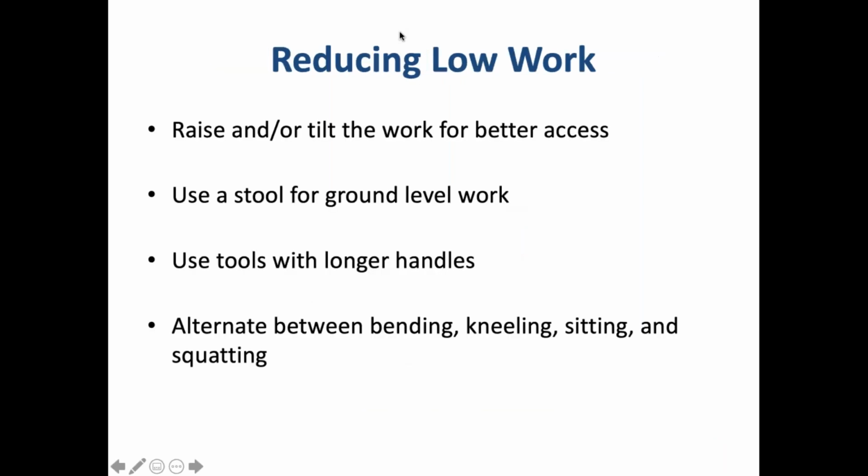Okay, reducing low work. In other words, bringing things up to a manageable height so you don't have to crouch or bend over to do the work. Using a stool to work from ground level. Using tools with longer handles. Alternating between bending, kneeling, sitting, and squatting.